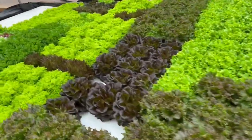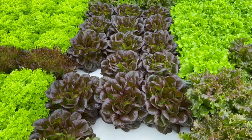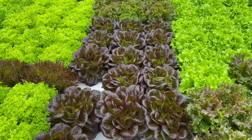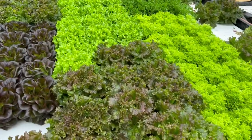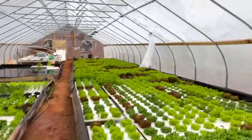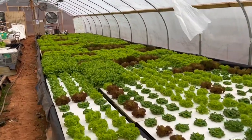My red butter's doing fantastic. Look at that. Got red leaf. That's probably gonna get sold on Monday, as well as this one. And then I've got just a ton of salad mix and head lettuce here.